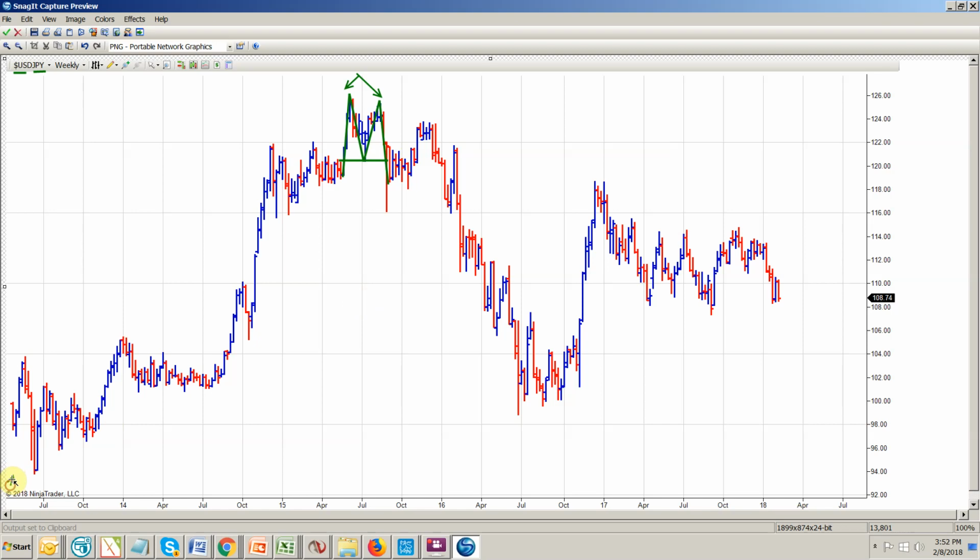And while you can't see it on this chart, preceding this run-up, you had a 5-year bull market in dollar yen from almost the low 70s level to where we see it at the 126. So now that we have this double top at about the 126, it then indicates that this market ultimately will break lower.